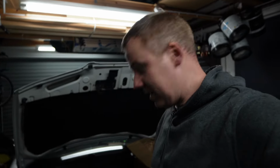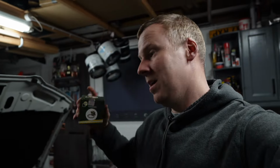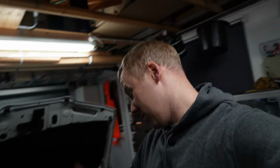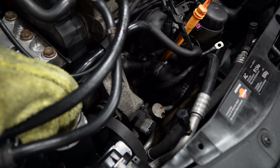Get that in the car. Forgot to say as well that while the alternator was off, it gave me good access to the thermostat, which is here, so I've replaced the thermostat as well. The car was never getting up to operating temperature, so usually the culprit for that is a faulty thermostat, and it's pretty straightforward to change once you get the alternator out of the way.